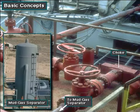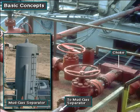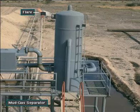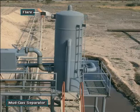The well fluids leave the choke manifold and usually go to a mud-gas separator. A mud-gas separator separates the mud from the gas in the kick. The clean mud goes back to the tanks. The gas is flared or burned a safe distance away.